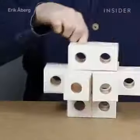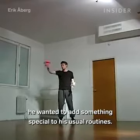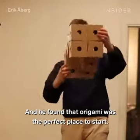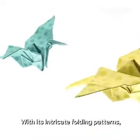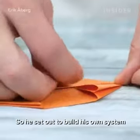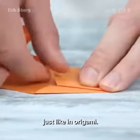As a professional juggler and performer, he wanted to add something special to his usual routines. And he found that origami was the perfect place to start. With its intricate folding patterns, origami has tons of potential for movement. So he set out to build his own system that would fold and unfold endlessly, just like in origami.